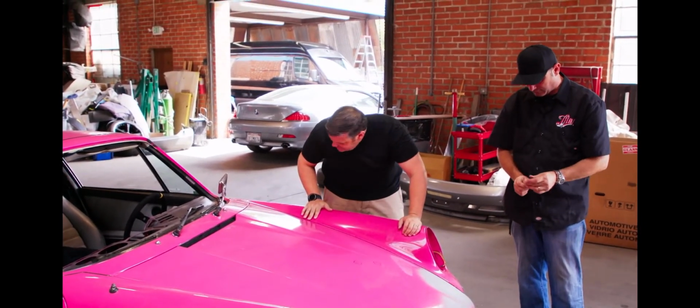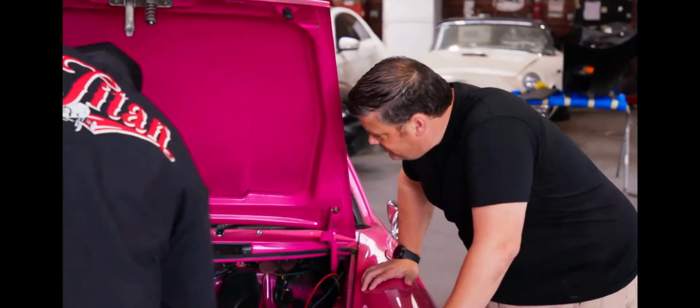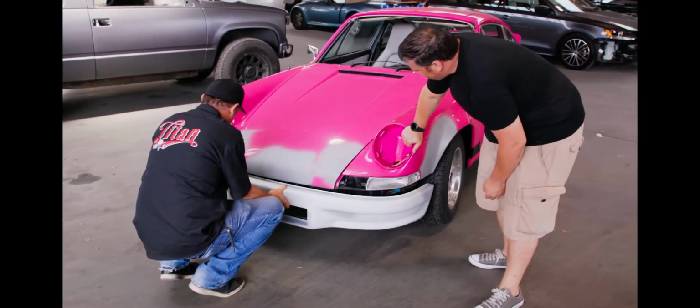Adam and I have done some pretty incredible restoration jobs together on some cars that were concours winners. And at the same time, I know that I could bring a car for him for a simple scratch and bumper repair, and he's versatile enough to do both.